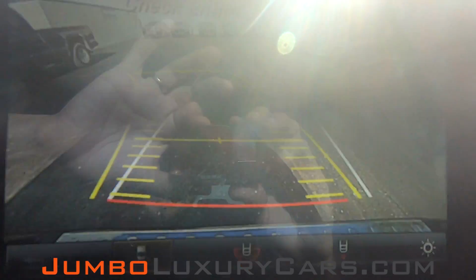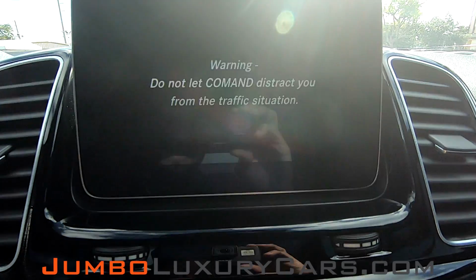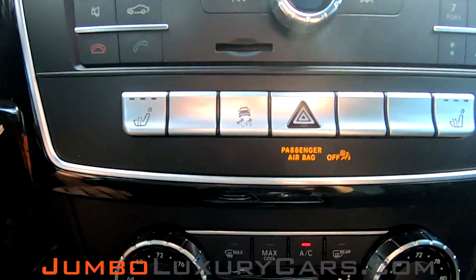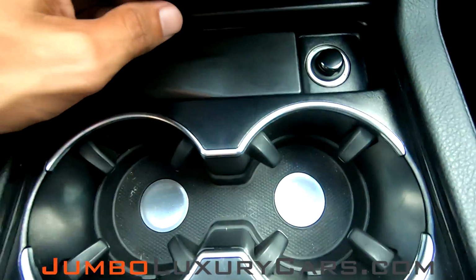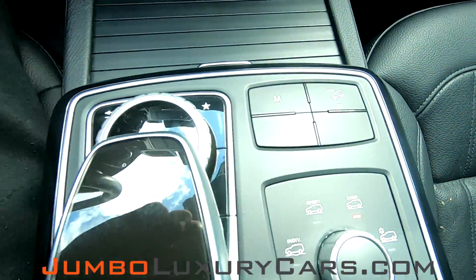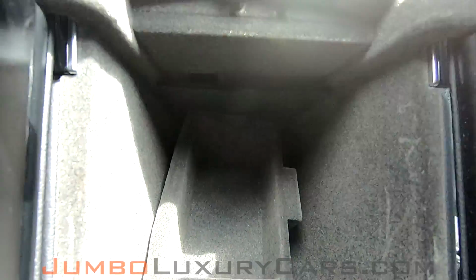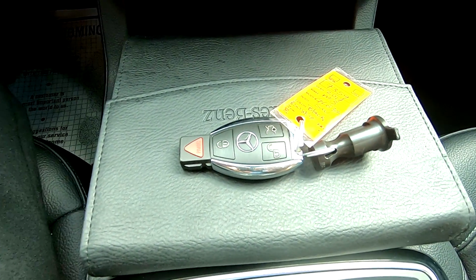As you can see, this vehicle has a backup camera. Navigation. You got your AC controls, cup holder, ashtray. Got more media buttons here. Compartment. This vehicle comes with two keys and an owner's manual.